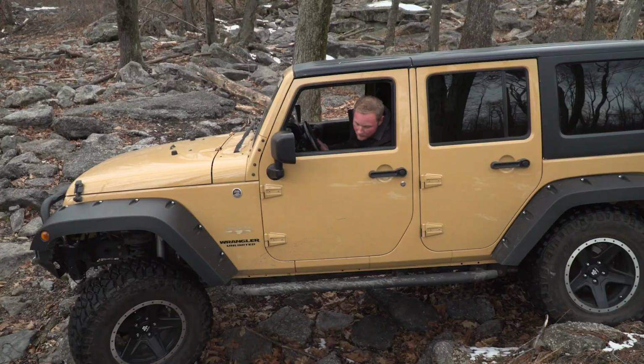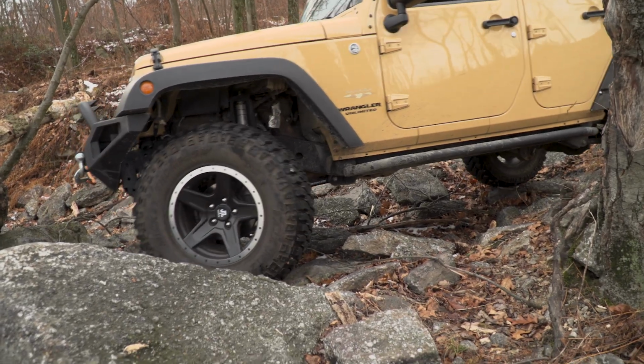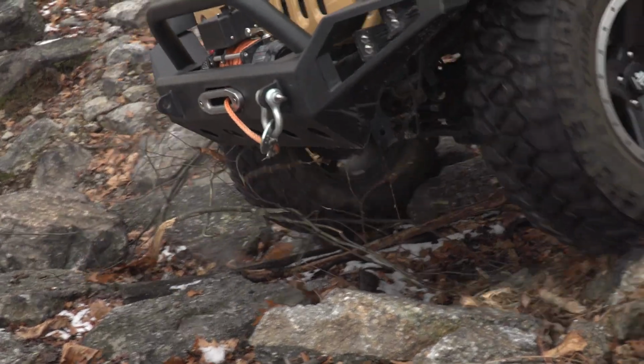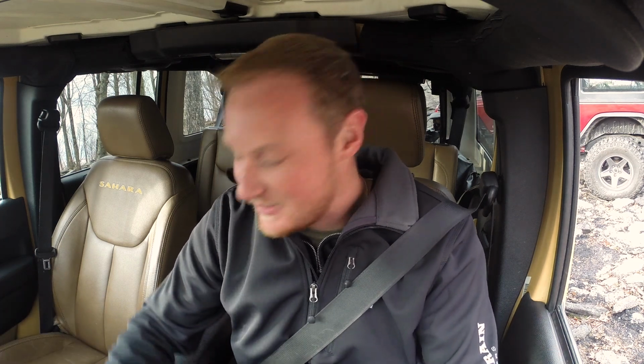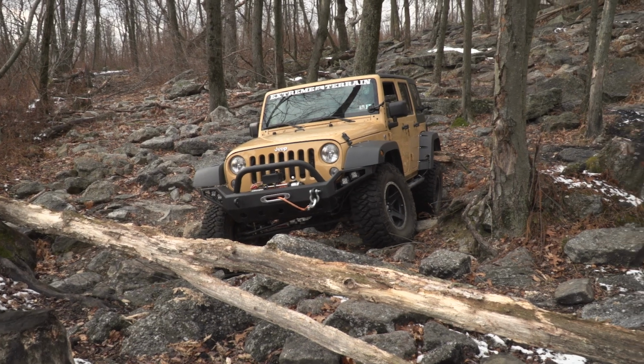So like I said, we're going to try this obstacle here with the four-door JK. It's already been a little bit of work to get it positioned down in here. I'm going to go ahead and probably have to do at least one more K-turn to get it spun around. And like I said, chances are, and it's a pretty good chance, we're going to end up using those rock sliders. So let's see what we can do.